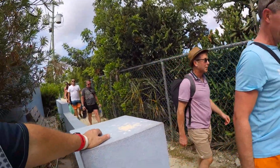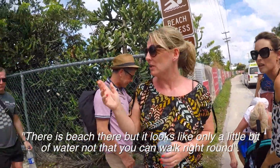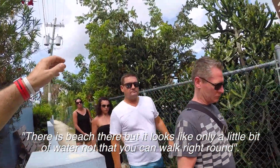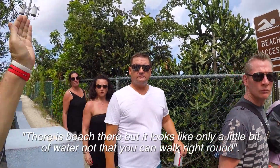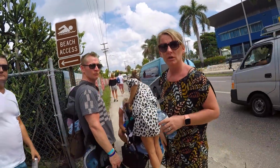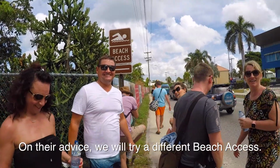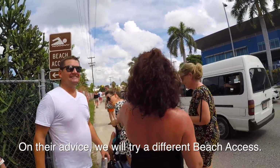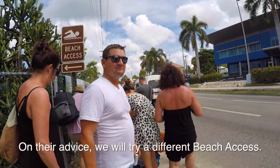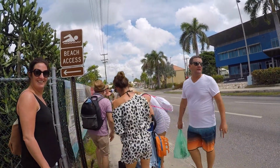You don't think you can walk right along enough? So there is a beach there, but it looks only a little bit of one. You can't walk right around. I don't know, you might be able to. It's just really rocky around the corner. You're not from Grand Cayman, are you? No, Texas. That's what it sounds like. All right. Not Cockney. English. Cornwall. No, North. Manchester.